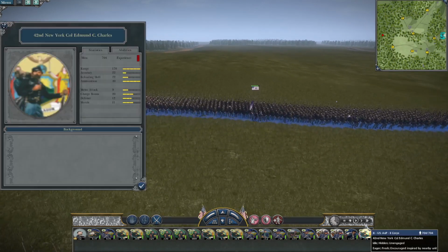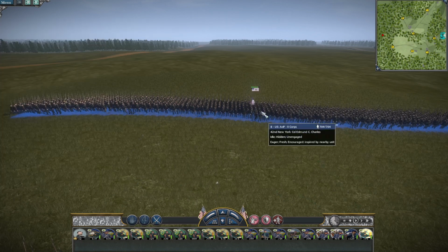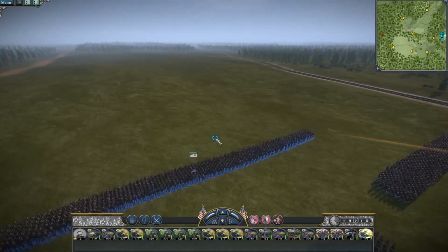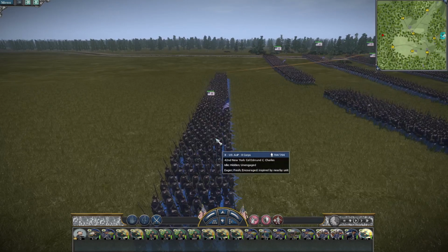Next up is the 42nd New York, commanded by Colonel Edmund Charles, bringing 704 men to the battlefield, a range of 170 because they've got those awesome rifles. Accuracy and reload of 22-22, melee of 9, charge bonus of 20, defense of 12, and a morale of 11, which is fine. I've got kind of those standard stats, but they might lose to the smaller regiments that engage them that have higher morale and melee and charge bonus, right? It's just something to be kind of aware of.